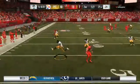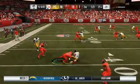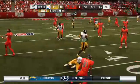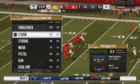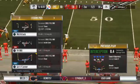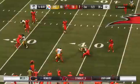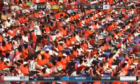And he fires one that's intercepted. Picked off at the 45. And this one will be returned to right around the 38-yard line. So that's back-to-back drives where they've thrown an interception. Ordinarily, we look at the offense and say, what's going on with your scheme? Maybe we should look at the defense and just give them a whole lot of credit. They've got them frustrated right now.